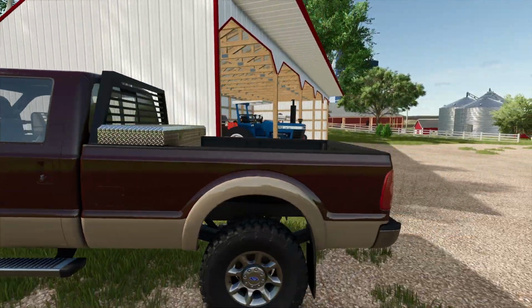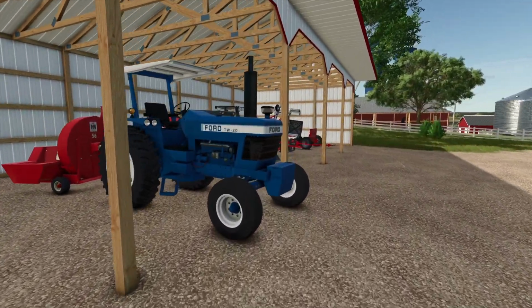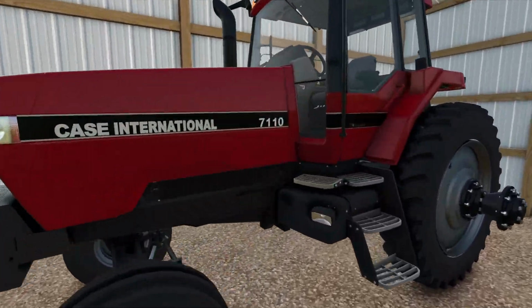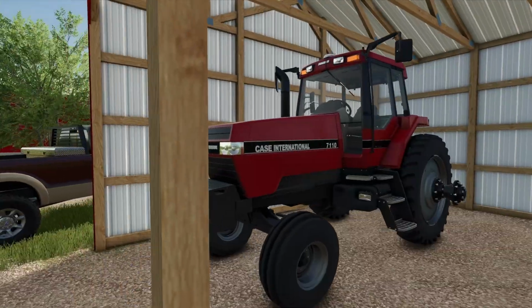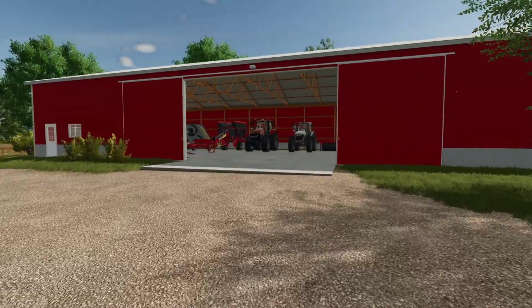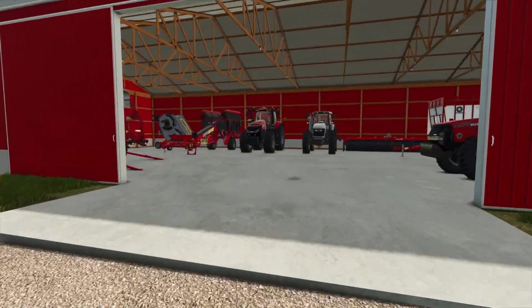Alright, so in this shed we have the Ford TW20. That's going to be running on the blower. Right here we got the Case International 7110 Magnum. That's going to be pulling our wagons for us today. And then coming into the shed here is where we have a lot of our new stuff.